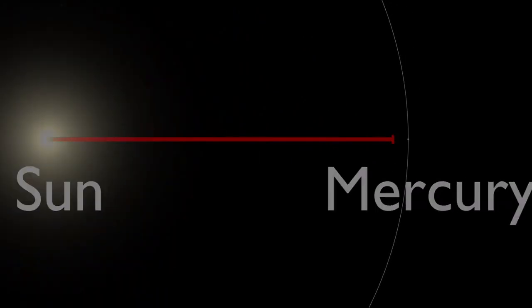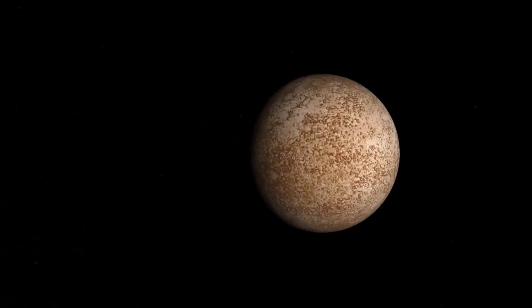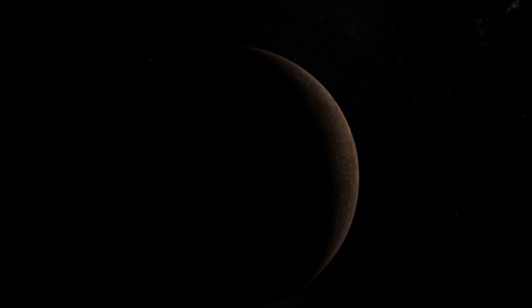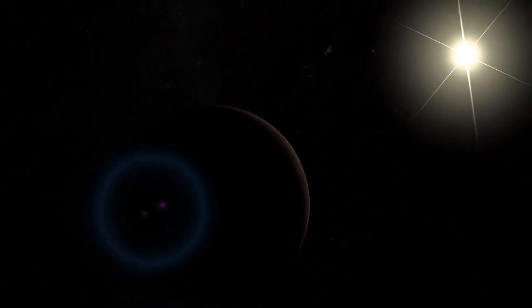The innermost of the planets is located just a stone's throw from the sun. Mercury is a small, barren, and scorched planet orbiting only 50 million kilometers from the sun. Its proximity to the sun renders it uninhabitable for life as we know it.